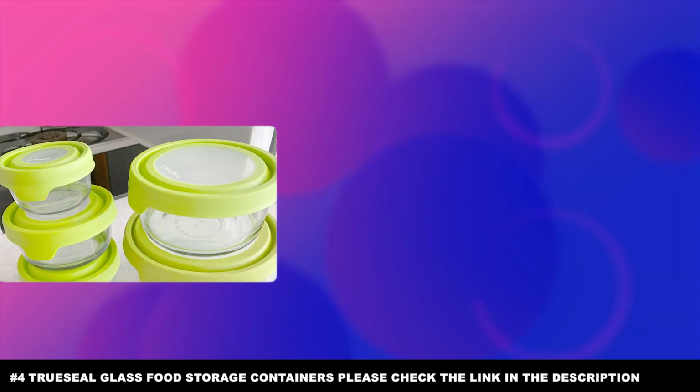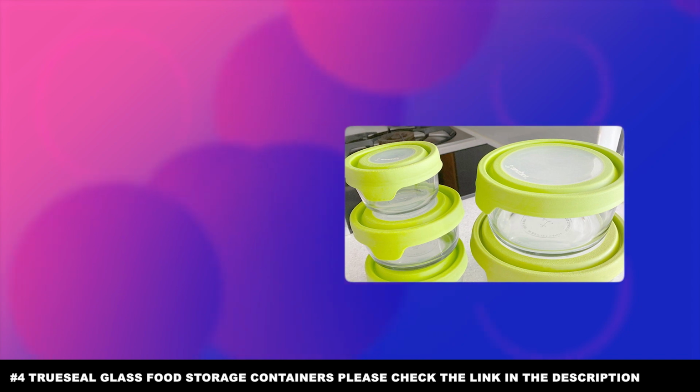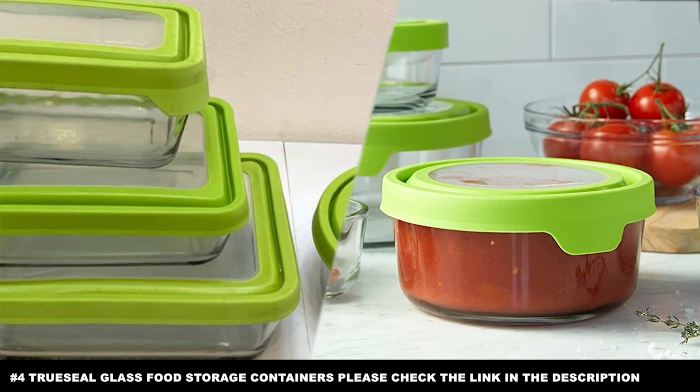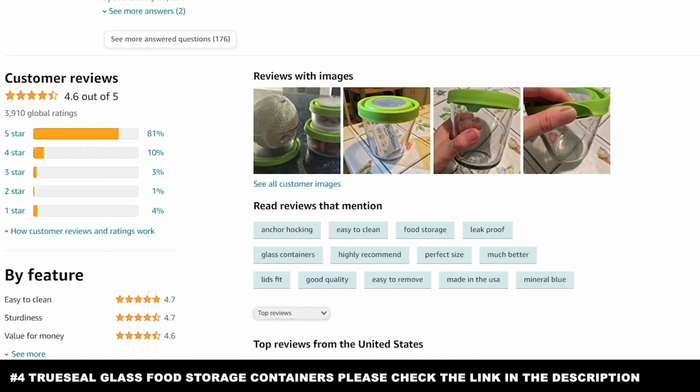The only downside of TruSeal is that it's not as watertight as it seems, especially since there were significant amounts of water loss during overnight leakage and shake tests.